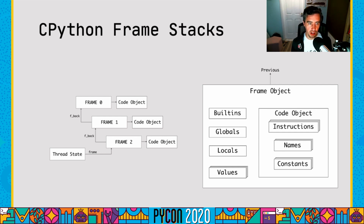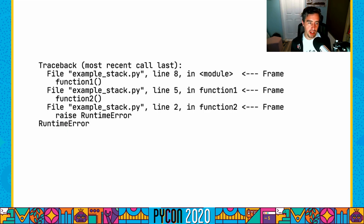So a stack frame exists for every function call, and they are stacked. That's why they're called that. They're stacked in sequence in terms of which order they were called in. You'll see a frame stack anytime you have an unhandled exception and it prints a stack trace. That's why it's called a stack trace. It traces up through the stack and tells you what frames are being executed when the error occurred.